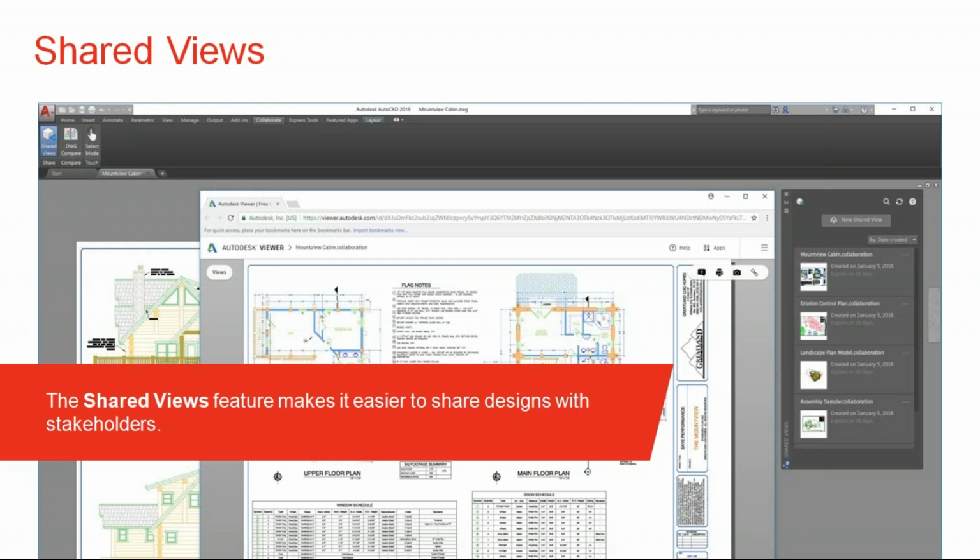So you can use this shared view functionality that allows the collaboration, and that shared view opens up in a web browser. It's called the Autodesk Viewer, a free viewer that anybody can have, and it allows you to navigate around, zoom, look at views, mark up, take measurements, things of that nature on the files. And again, it's not a DWG, it's lightweight, like a snapshot view of the area that you've taken. Then you've got a panel that you can make comments on and things like that. So great for collaboration and not having to give out DWGs.